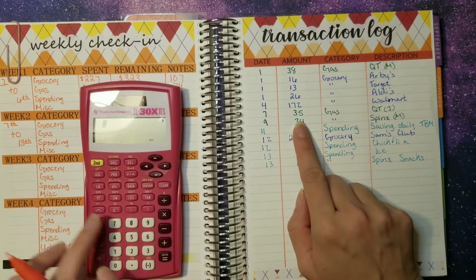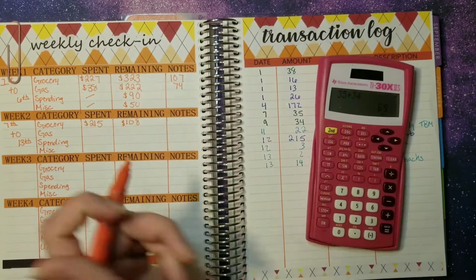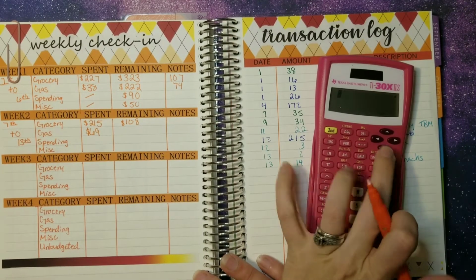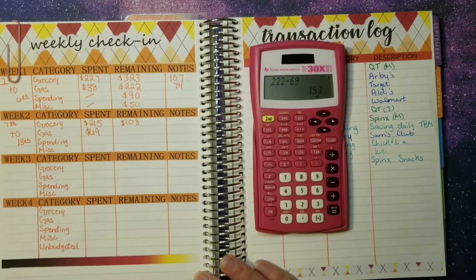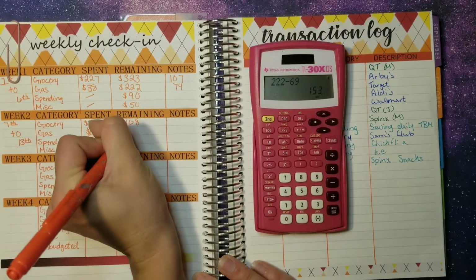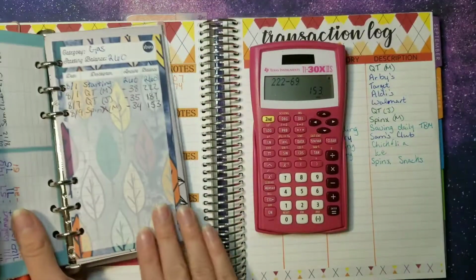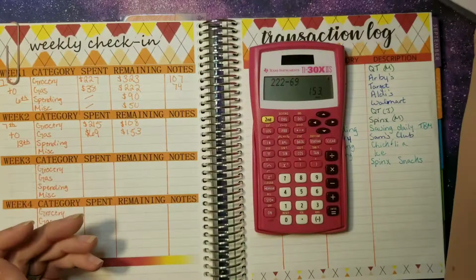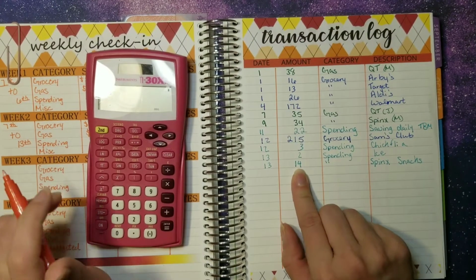So we had 35 plus 34. So we had 69 spent. All right, and last week we had 222 minus the 69. So we have 153 remaining, which is correct. It is in our account, so we don't keep cash for that one. So 153.